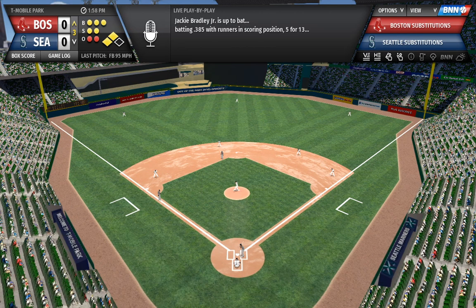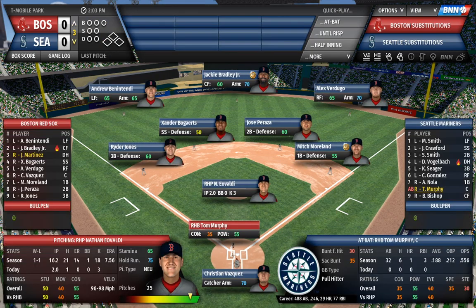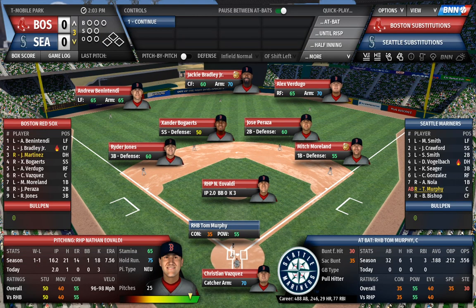Full count coming into Bradley. He watches strike 3 go by. That is killer. Red Sox get their first 2 runners on. Runners on the corners, nobody out, but then Eric Swanson comes back and strikes out the next 3 batters. That is brutal. So Nathan Eovaldi comes back out for the bottom of the 3rd. We are still scoreless here.